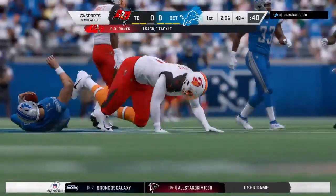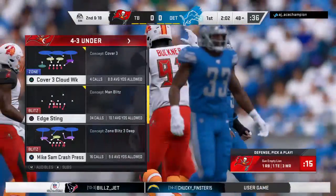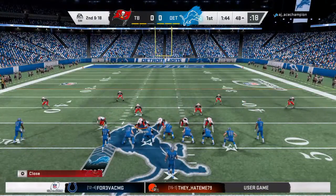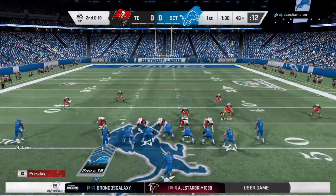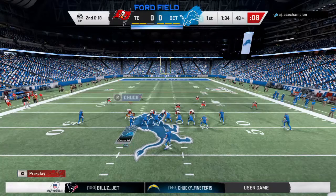Nowhere to escape, and he goes down. DeForest Buckner gets him for a loss of 8. What great push up front. Well, this has been a pretty sizable drive. They've had some success. Finally, the defensive coordinator found some success of his own. I think he just simply said enough of that. Okay, they've moved the ball well. We need to force the issue from our end, and that's exactly what he did.